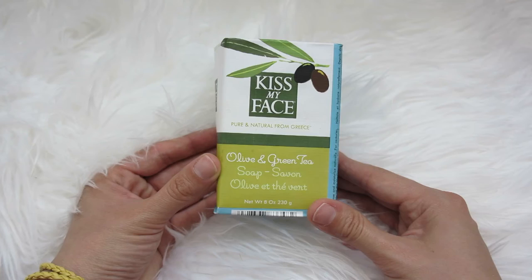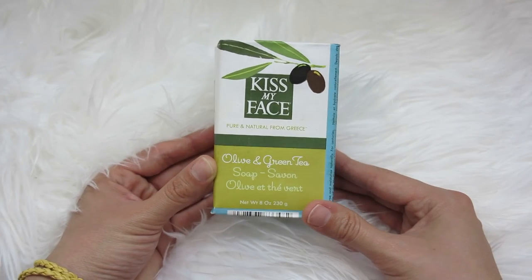And a few of the benefits: it has no phthalates, no artificial color, it's biodegradable, it's gluten-free, no animal ingredients, no animal testing. So you can find this at any Whole Foods in the US, or you can get it online. I love it and I recommend it.